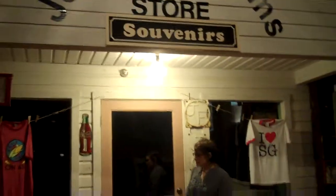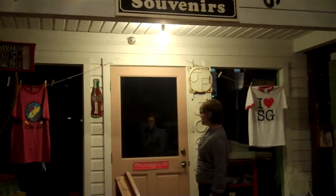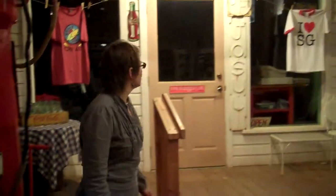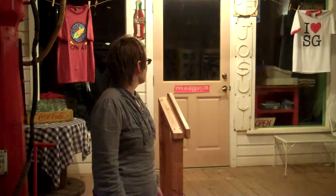So we come in, and the first thing is we have our Souvenir Shop. It's a little like an old-timey general store. We go in there and there's merch galore to be purchased from all things Swamp Gravy, and you can get peanuts and all sorts of Georgia type stuff.